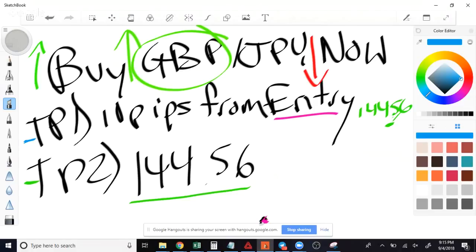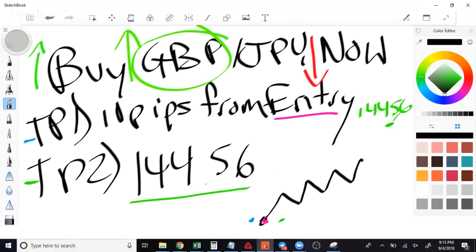So we're going to enter a trade at that entry price, and at the same entry price we're going to get into two separate trades down there. Now what's going to happen is you expect price to go up. But here's the thing. This is how the price moves. It goes up and down, up and down, up and down.